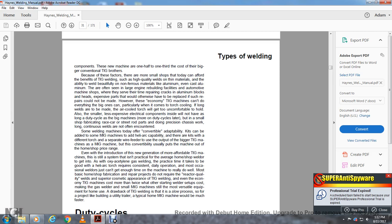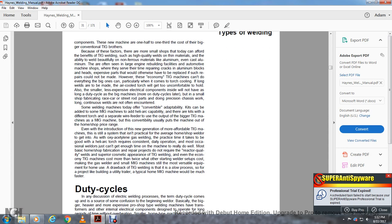Some of the welding machines today are convertible; the kits can be adapted to make machines that are compatible. There are kits with a different torch and a separate wire feed for the output of the bigger TIG machine. But convertibility puts the machine out of the home and shop price range. Even with the introduction of new generation, more affordable TIG machines, they are still out of reach for the average home and shop welder.